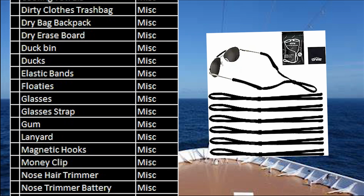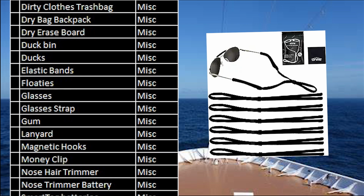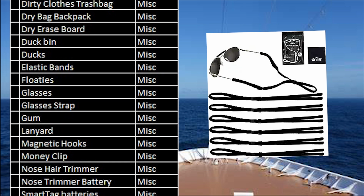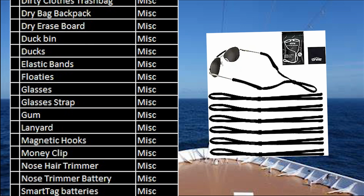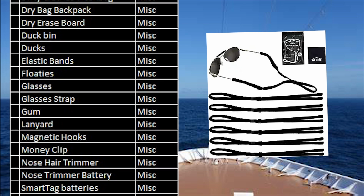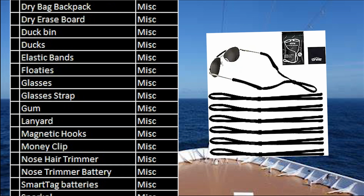Glasses strap. This is for if I'm going to go on, maybe I'm going on some roller coasters or zip lines or something. I want to make sure I don't lose my sunglasses. I'll bring a glasses strap along with. I really like the surgical tubing ones. Super simple, but yet they hold them super secure to your head, so it's great.